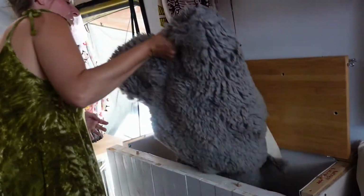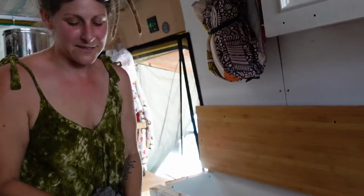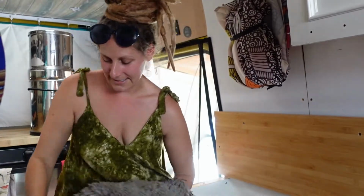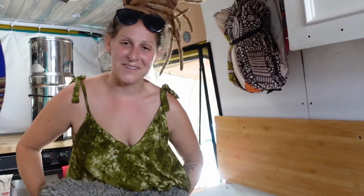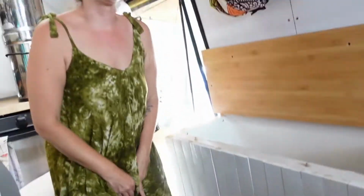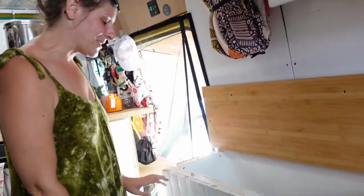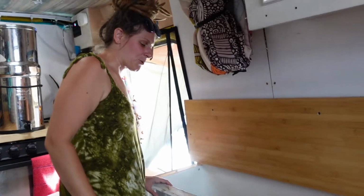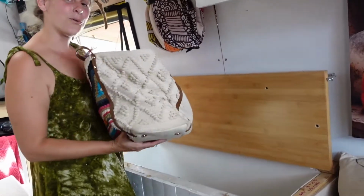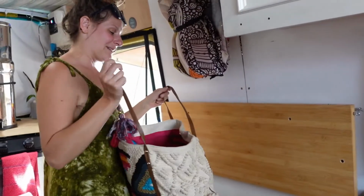Also a rug, which you may want to have if you are a van dweller, because when it gets really cold, the floor is ridiculously cold. And so when you're getting up in the morning, it's really nice to have some sort of rug if you are still dealing with the cold months of living in a van.